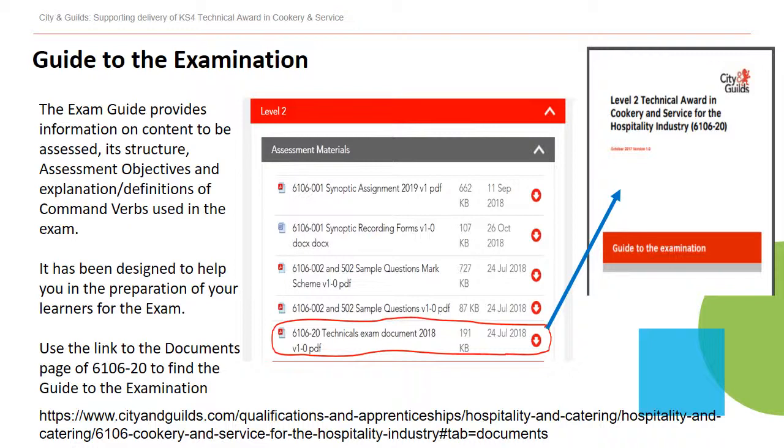It's been designed to help you in the preparation of your learners for the exam. It covers details of the exam structure, length and timings, and content assessed by the exam. Then there's also lengthy guidance on the language of the exam, types of questions included, and examples of these with desired answers, as well as links to further resources to support your teaching and exam preparation.